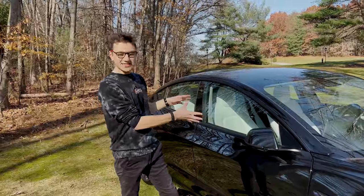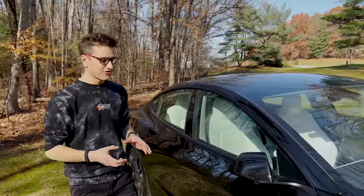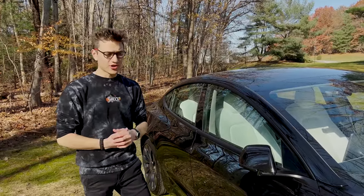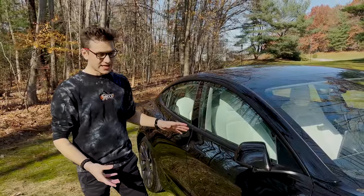All right, guys, so I did decide to go with the white interior. I just wanted that little extra unique touch, and that's the one thing that makes Teslas a little bit unique, is that they have the white interior available, and that's something else that other car manufacturers don't all have available. So I had to go with the white interior.